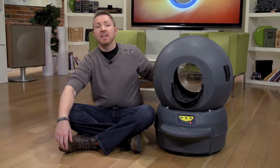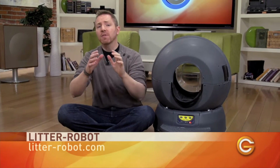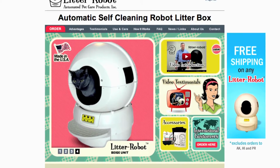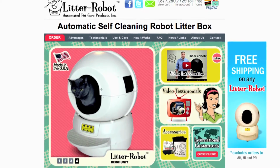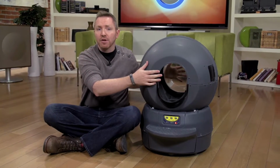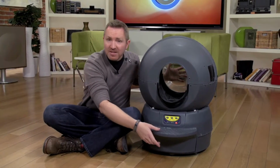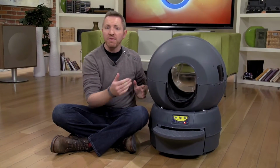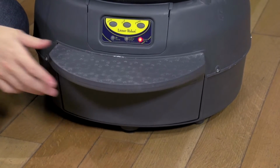This is the Litter-Robot. It's been around for a few years, and a few people that I know have them. It's one of those gadgets that does exactly what it says on the label. It's a robotic system that takes you out of the equation for the dirty part of litter maintenance. So here's how it works. You put the Litter-Robot together yourself, which is pretty easy. There's a base unit where you put the litter bag, a globe that goes on top, you plug it in, fill the globe with clumping litter, and you're ready to go.